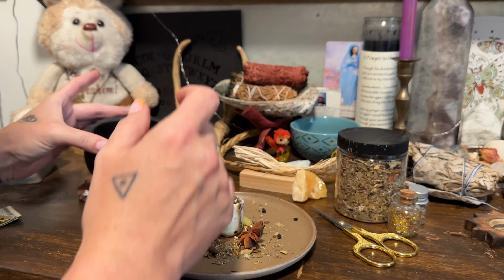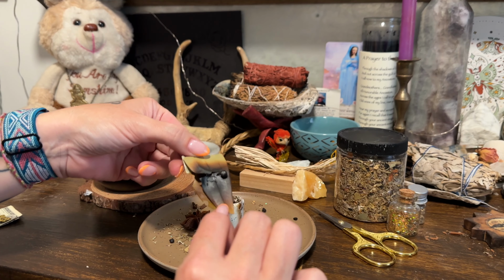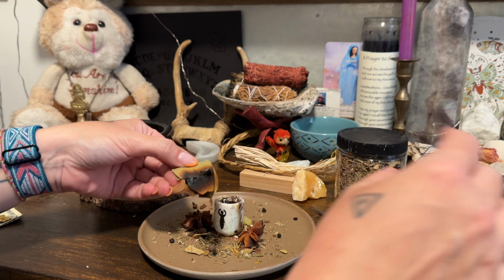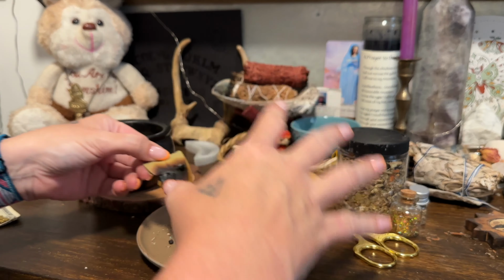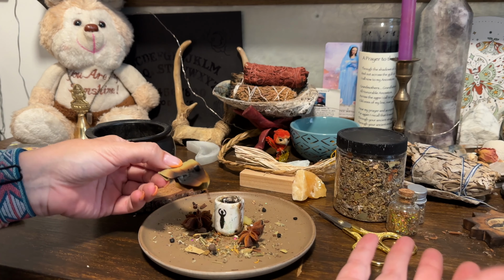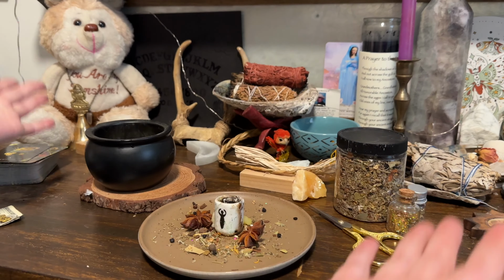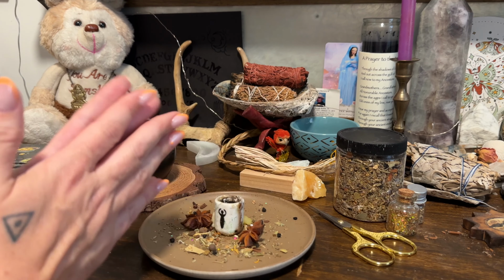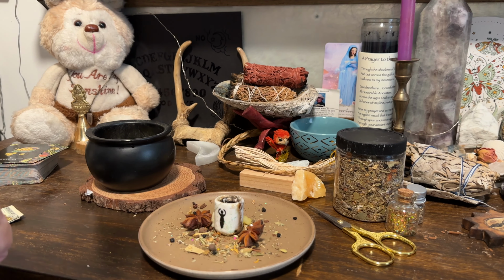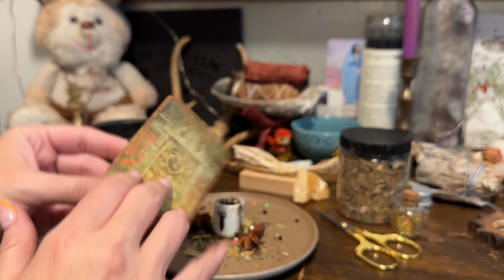Then for the rest, I will go ahead and dispose of them as my spell would command. So depending upon what it is, I may take any bigger remains and mull them down with my mortar and pestle, and then maybe add them to a spell jar or use them for similar things. Other times I will throw them, bury them. It depends on what spell you're doing and how you want to dispose of your remains. That's really up to you. So that is a simple takedown tarot spell.